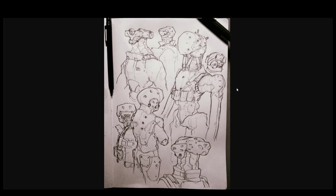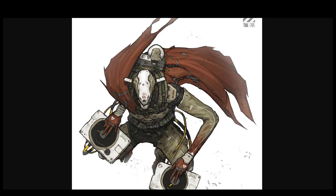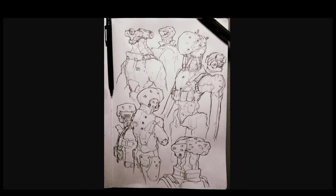So this one's a page from a sketchbook, and he colored the entire page in Photoshop, I believe. Oh, I deleted it. Where is it? Oh no, I'm sorry, he does have a colored version of it. I have so many tabs.